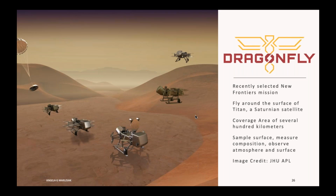It can cover several hundred kilometers and be able to image the methane and hydrocarbon lakes of Titan. It can sample the surface, measure composition, make atmospheric and surface observations. But also really exciting is it will have a seismic component to it as well. So we can start to look at seismicity in the outer solar system.